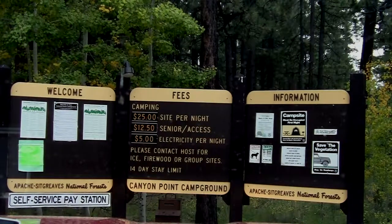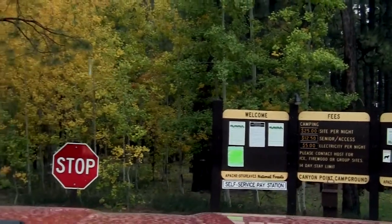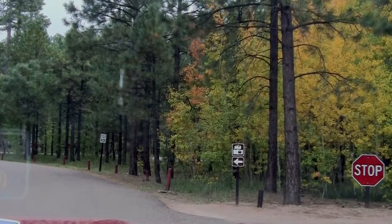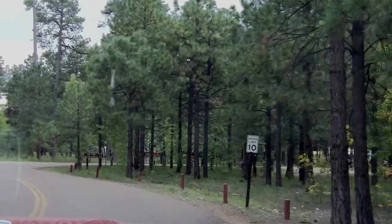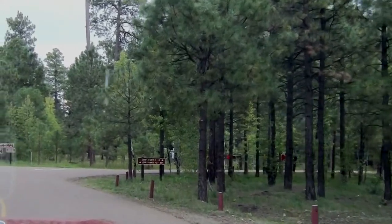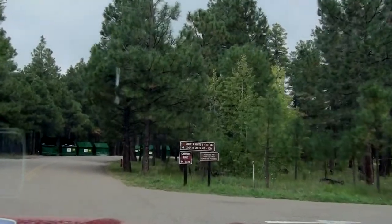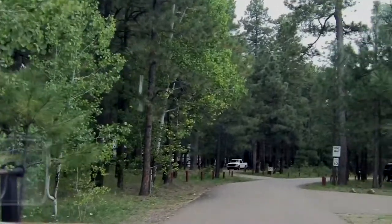Stop and read that. I will tell you that if you have the pass, the senior pass, or the National Parks pass, you do get better prices. They do provide a self-service pay station after hours. The registration booth there at the entrance does close. And I suppose if you drive through and find a site that's open that doesn't have a reservation sign on it, you can go ahead and choose that site and pay your fees and you're okay until the next day.